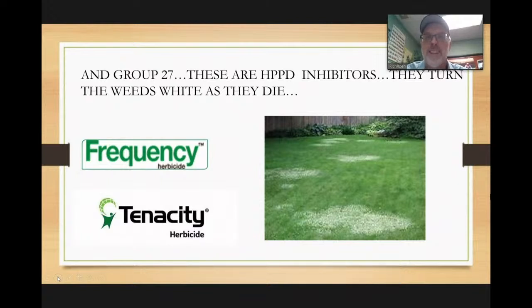Both frequency and tenacity are pretty unique in that you can go back and drill seed or broadcast seed in an ornamental site nearly the next day. Both of them are very selective in the weeds and the seeds that they control, to the point that spray today and drill in bluegrass or perennial rye next week is a very real management option.